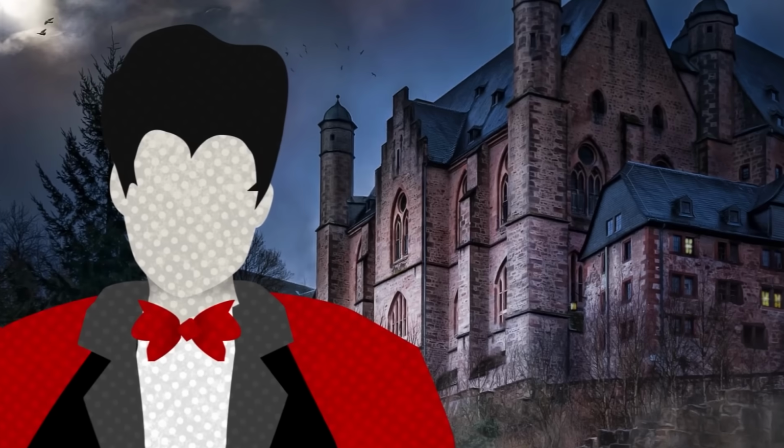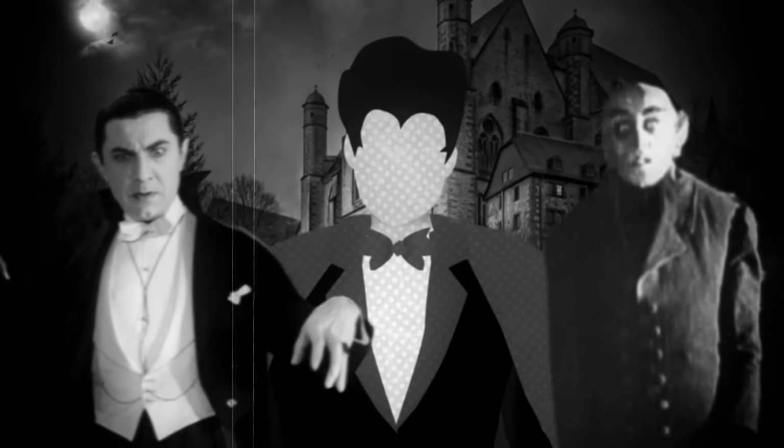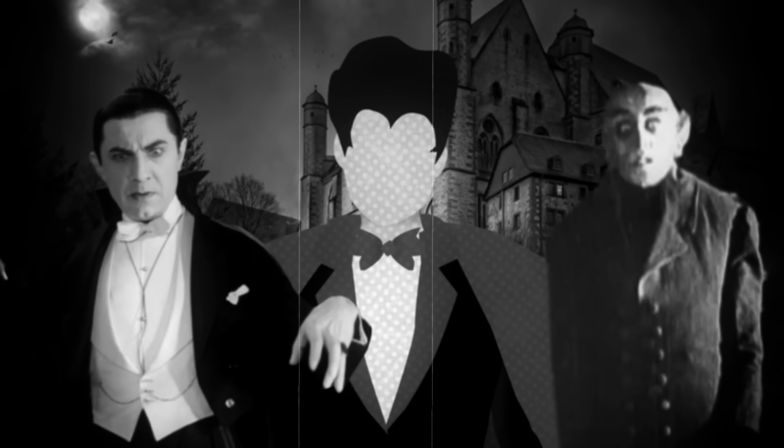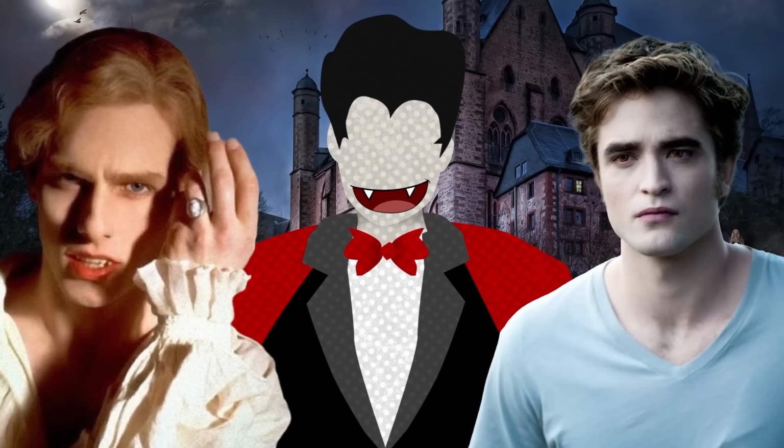Vampires have more or less been a key part of human superstition since antiquity, and different versions of these blood-sucking undead monsters appear in cultures across the globe. So it goes without saying that what we know as vampires today have evolved a lot with time.